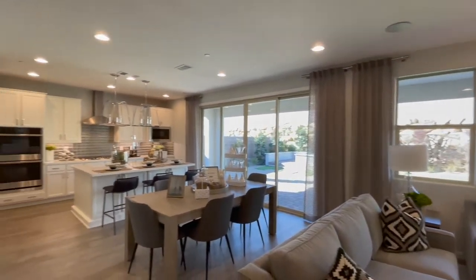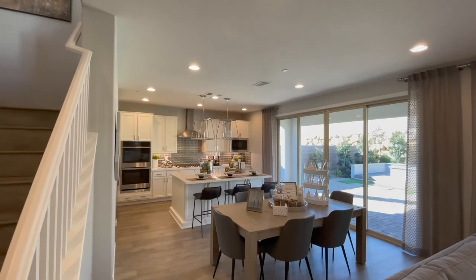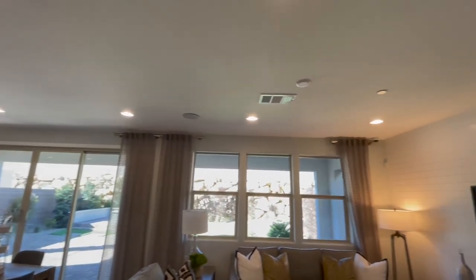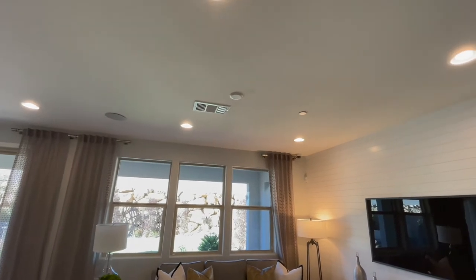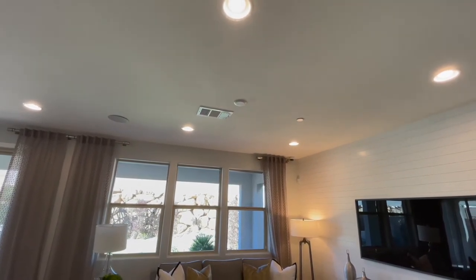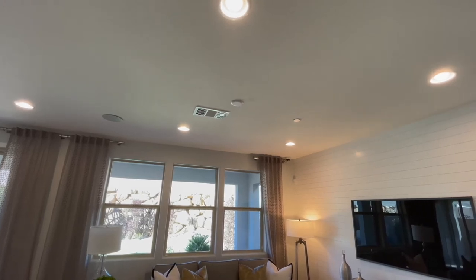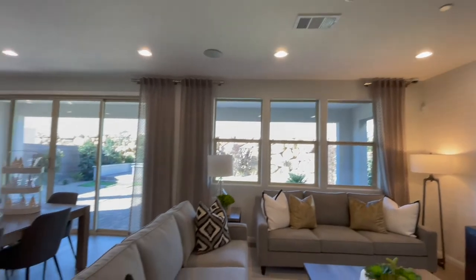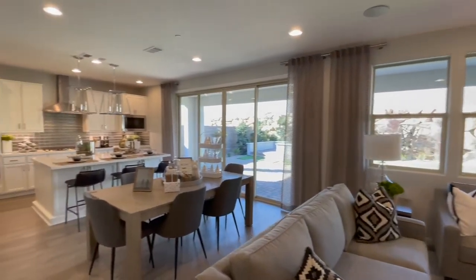As I mentioned in previous videos, a lot of this can lighting is probably extra. And the pre-wiring for your ceiling fan only comes in the master and in the great room, so it'll come in this room downstairs and in your master. And if you want it in any of the other bedrooms, you will have to pay extra for it.